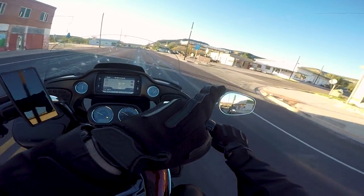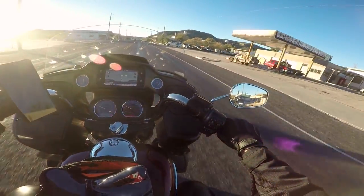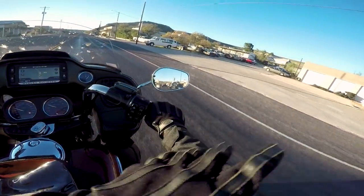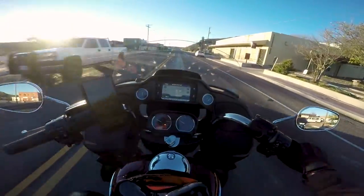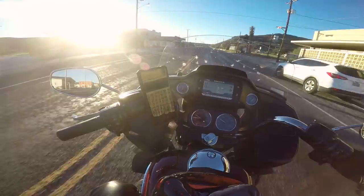This little parking lot right here is called Bill's. I spent countless hours just hanging out in that parking lot. That's literally what we did. There was nothing else to do, so we just parked our cars in the parking lot and hung out.